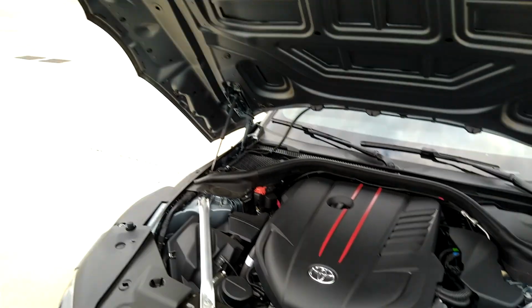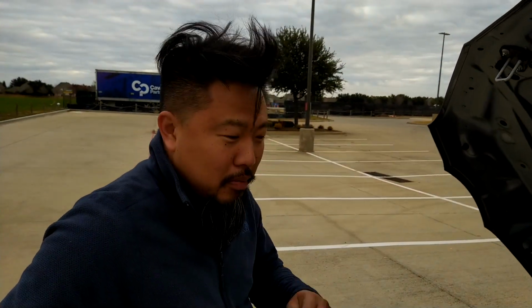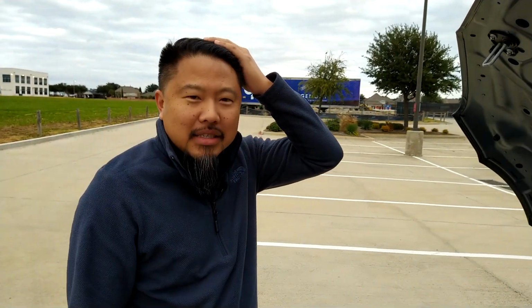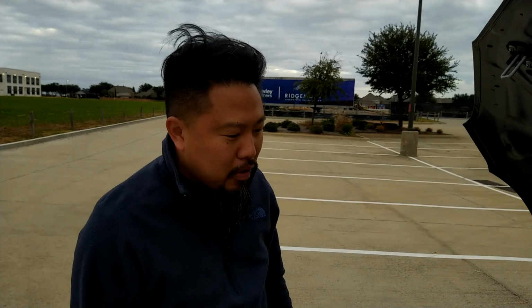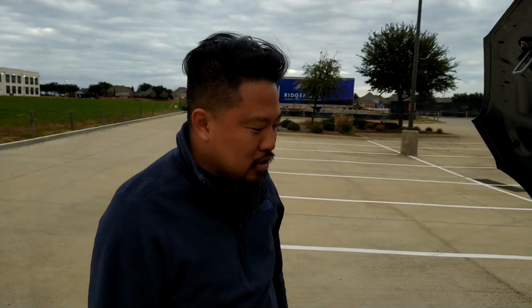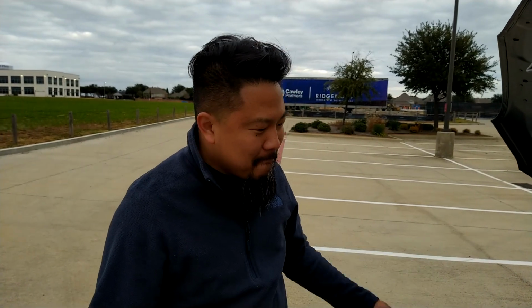Longevity is the question here, right? Yeah, longevity is the question. I mean, you're throwing a Toyota name on it. You would hope, like the Mark IVs from the 90s, those things last forever. Engines are bulletproof. You would hope, 20 years from now, that the Supra would have that kind of... The Mark III. No, the Mark IV, actually. The Mark IV, yeah. 93 to 97.